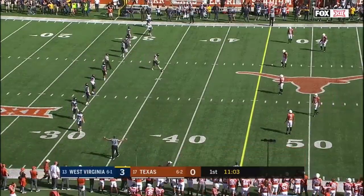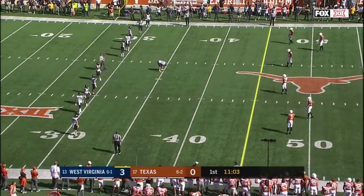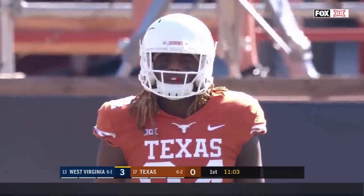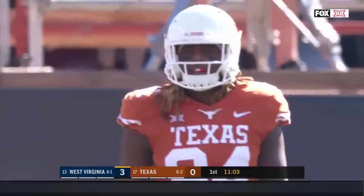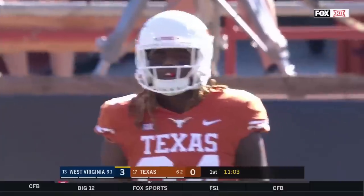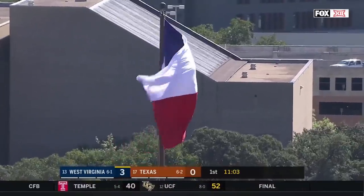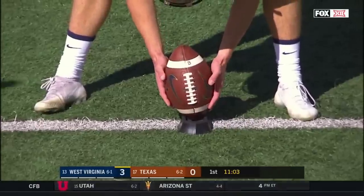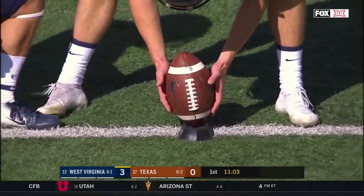Little Jordan Humphrey, the deep man for Texas. Evan Staley will send it away. And he's going to get a chance at a return here or a fair catch because the wind is heavy right now, right to left here in Austin. Probably blowing about 10, 15 miles an hour. And they're having trouble keeping the ball on the tee. So West Virginia now is going to have to go and have somebody hold that one there.